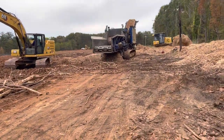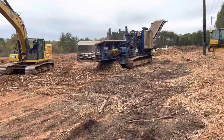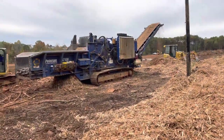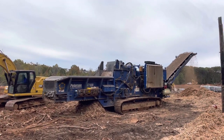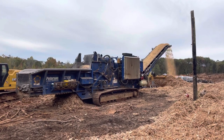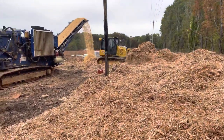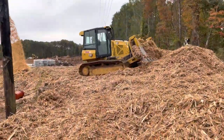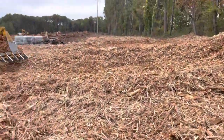The grinder's doing a great job today. We fixed a few housekeeping items on the grinder. This mulch is super clean. That's how you tell how clean the material was when it was raked up.